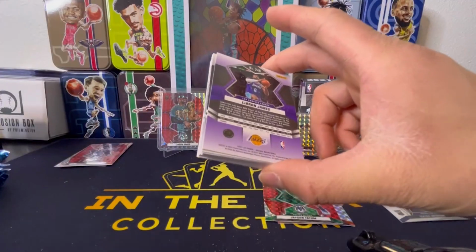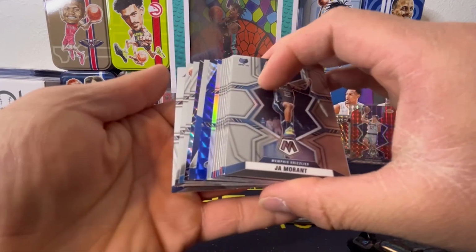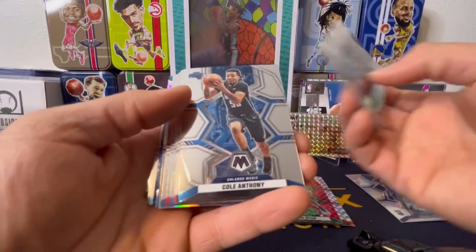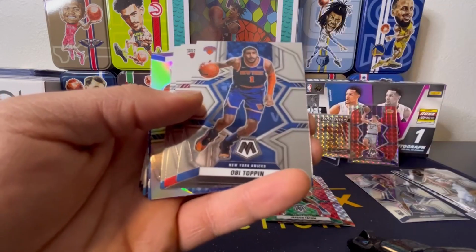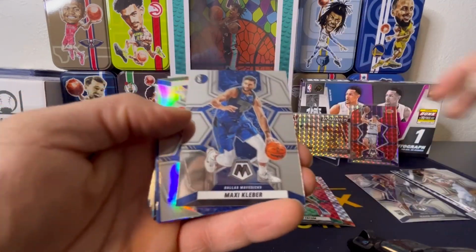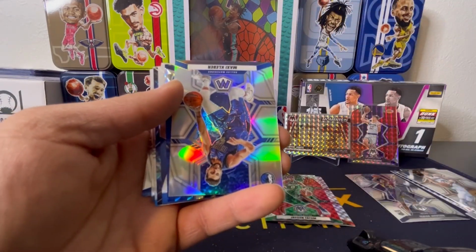So far, I mean, no complaints at all. A lot of LeBron James. I am a LeBron fan. And is there a blue in here? Nope, maybe. For the Pacers. Ja Morant, we'll see it. Cole Anthony, Bojan. Every time I see a Dame card, I'm like, man, Dame should go to the Lakers or anywhere else so he can actually win a championship. DeMar DeRozan, Maxi. Back-to-back Maxi, that's cool.